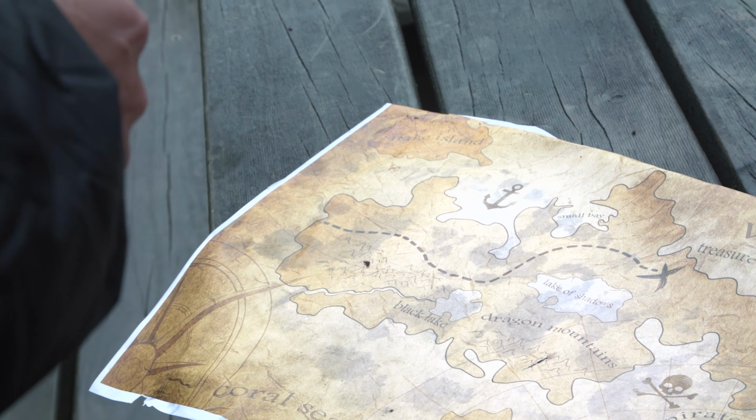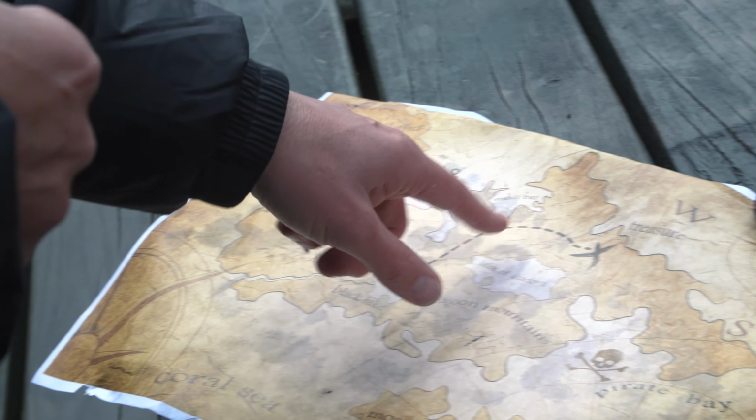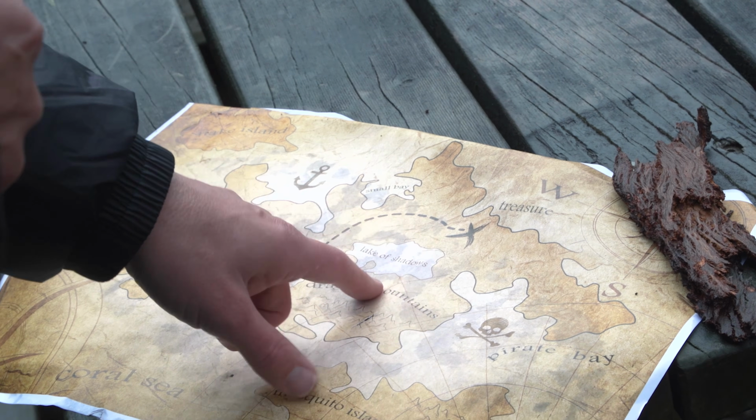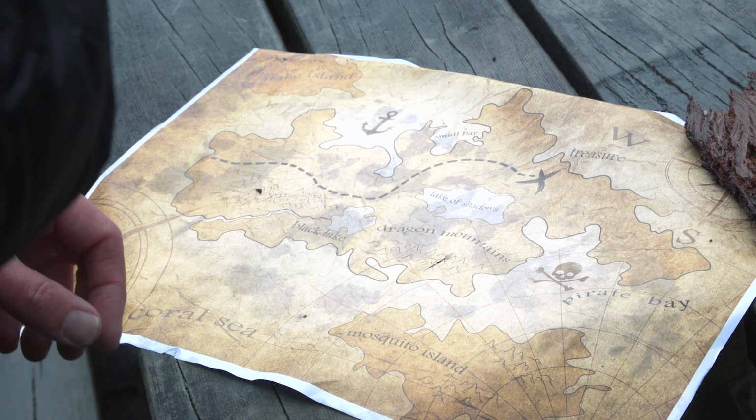So I figure we're kind of there, and we're going up through here to the treasure here, which is just north of the Lake of Shadows, but over the Dragon Mountains.